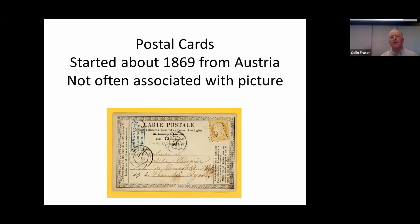So let's get right into it. About 1869 in Austria, a guy developed a postal card, and this is not what you're looking at. It's obviously from France, but 1869 is an accepted date for the first postal card. But there were some things earlier than that. There was a postcard from 1861 called the Lippmann card, and that was in the United States, but there are not too many of those around. I haven't seen one myself.